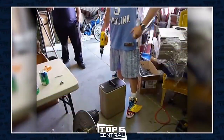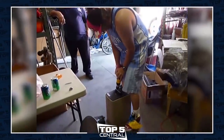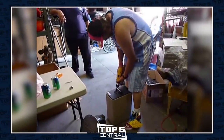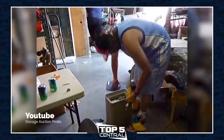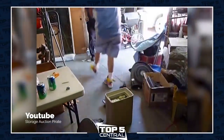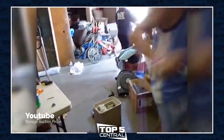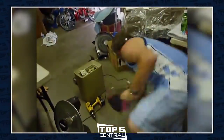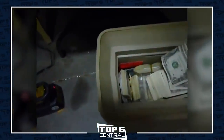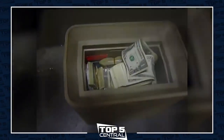This is why we buy storage units right here. Found a safe in a 5x8. You see if anything's in it. Maybe not. Are you kidding me? Woo! Yay! Jamie, I'm trying to take a picture. Hold on a second. Let them see how many 50s are right there in that stack. Just checks. They're old too.